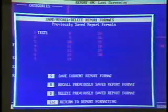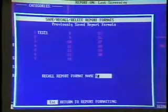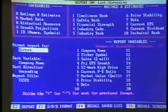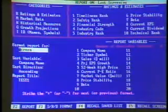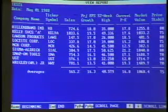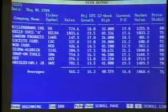What are we doing now? Okay, we're calling a report format just to look at different variables on all 9 of those companies that had passed the criteria. Okay. So that shows us a little more information. All of this data can be downloaded to a DIF or a worksheet file so that you can do more in-depth analysis on it. Okay, John, let me ask you a question.